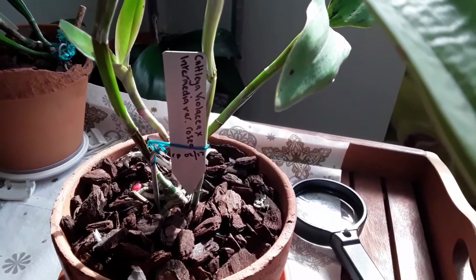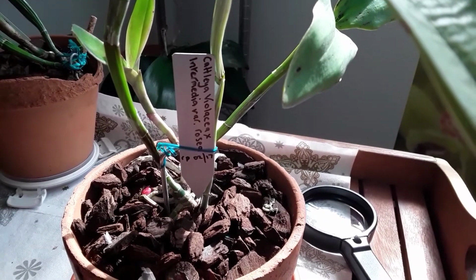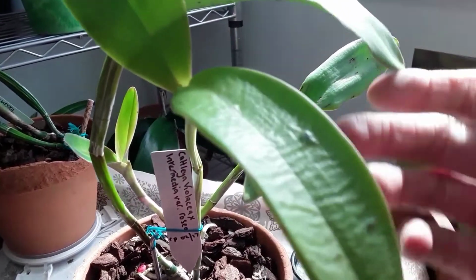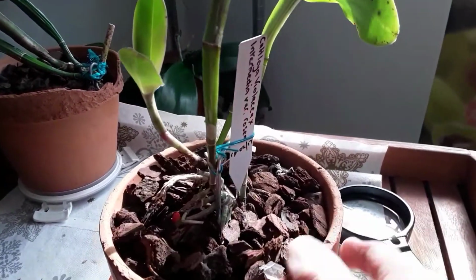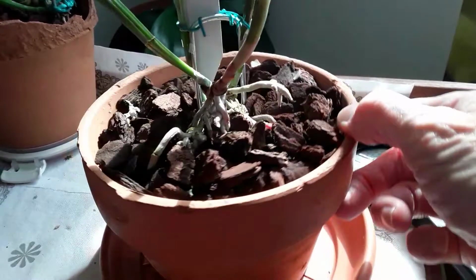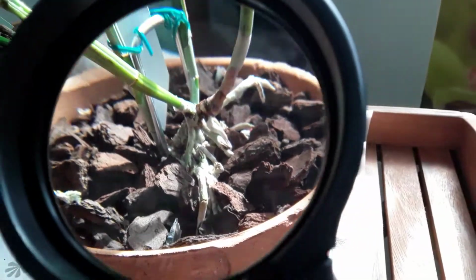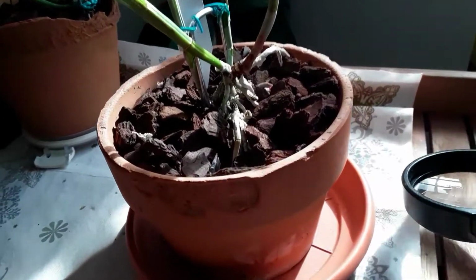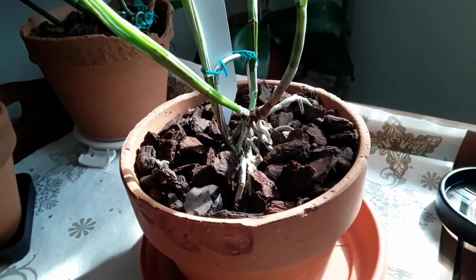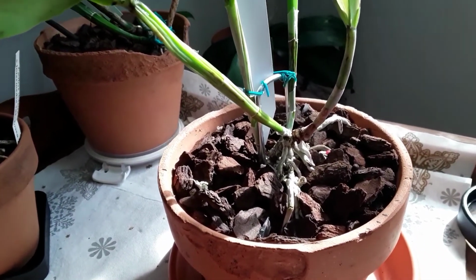This is the Cattleya violacea var. rosea, and she's still dehydrated. Some of the roots, they were burnt. I'll take you in now. I think the sun's against me now. She has sent new roots down. Now this one's not infected, so she can go back on the shelf.